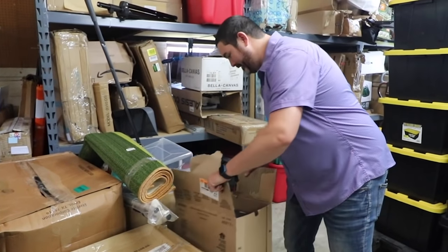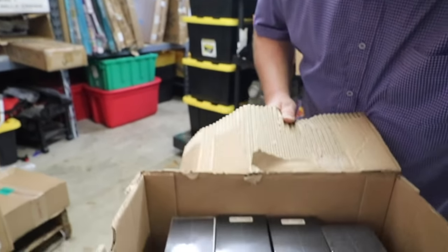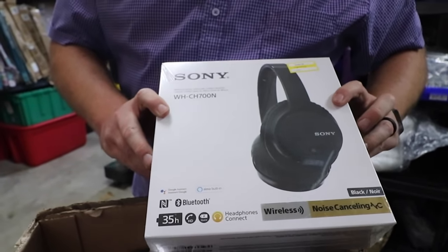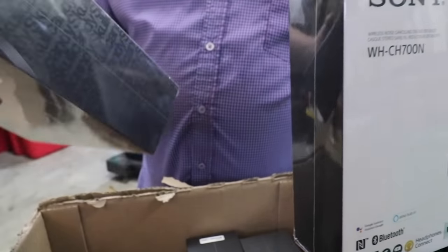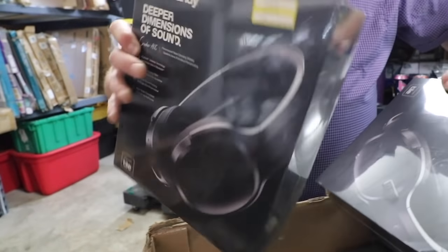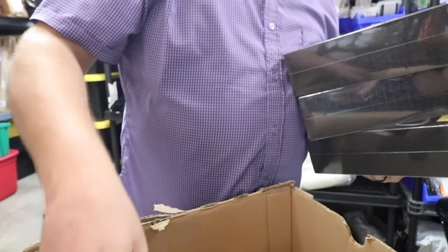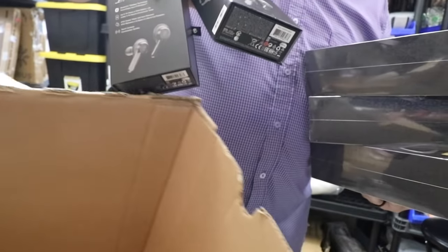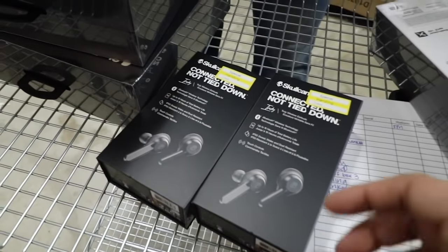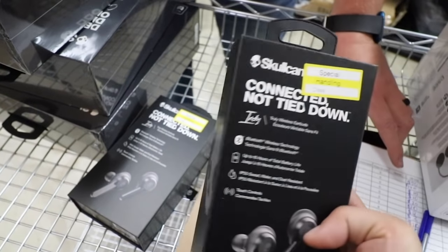Sweet. So we got another Tide box, and is it full of Tide? No. What is that? Electronic something. Sony headphones, brand new, sealed in the box. We've got some Skull Candy ones. Looks like three. Nice. Of those, brand new, sealed in the box. That's awesome. And then we got some other ones. Granted, they were on clearance at Target. They didn't sell, but that's okay because Christmas is coming and this stuff sells awesome during Christmas.